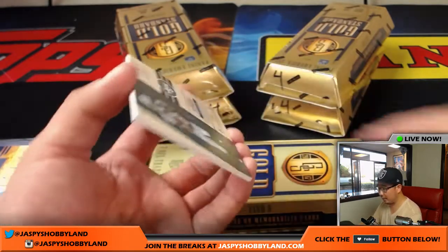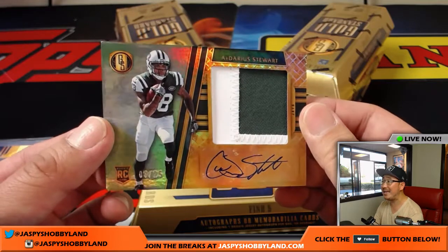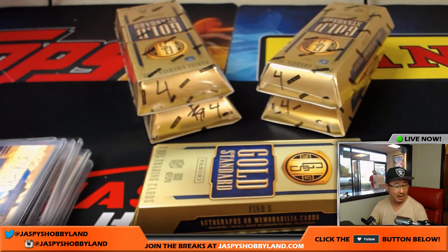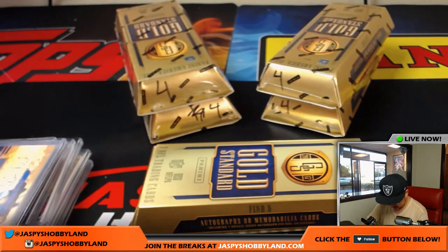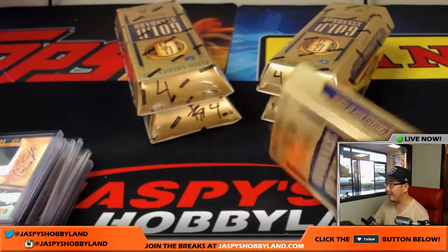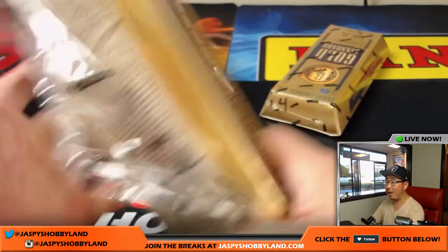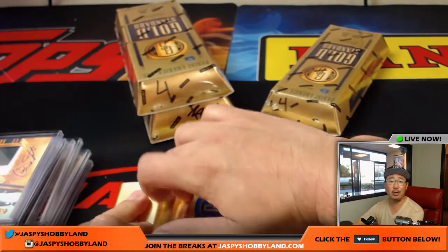And the last one here is a Jet. Two-color patch and autograph, 8 out of 25, Ardarius Stewart. For Adam, two Adam K's hitting. One Adam Kaiser, and then an Adam Kupperman. Kupperman has the Jets. So Adam K mojo. All right, now all Adam Kaiser needs after this is the Andrew Luck or Peyton Manning.